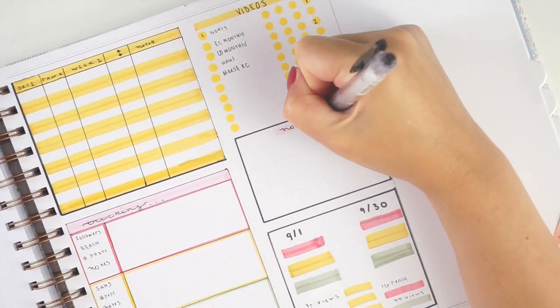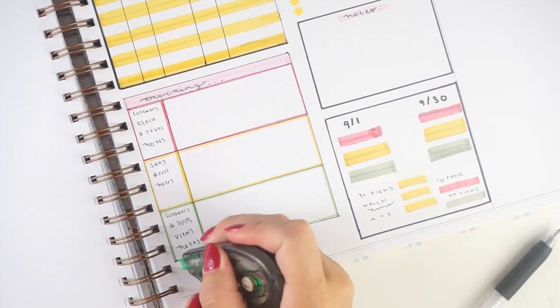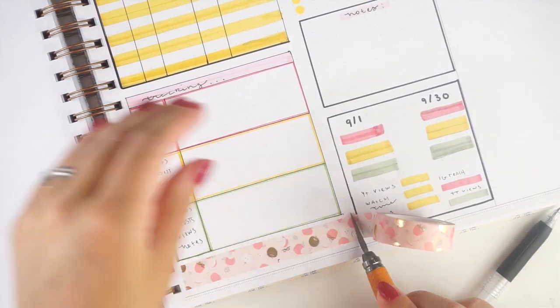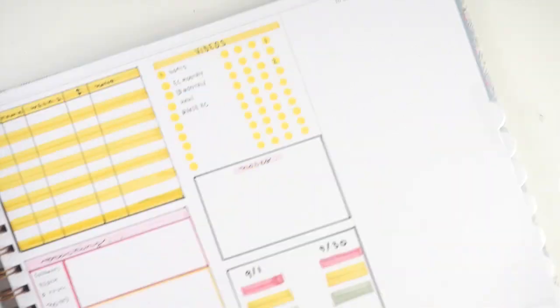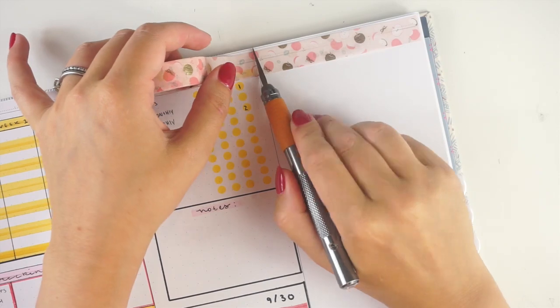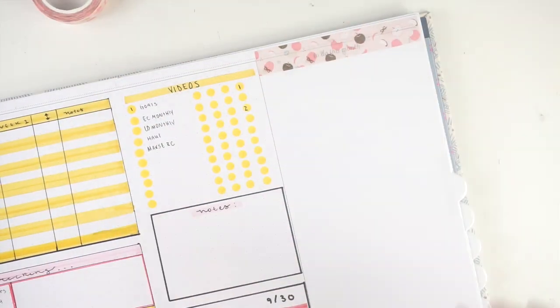It always takes me a minute to get back into it. Anyway, I had this little bit of extra space at the bottom, and I wasn't sure what to do with it, so I threw in a little bit more washi there. I realized now that I never actually put a key in here, so I may pull that up and put a key, but honestly, I think I'm going to be okay without a key. So it's only 3 colors, or 4 colors really.